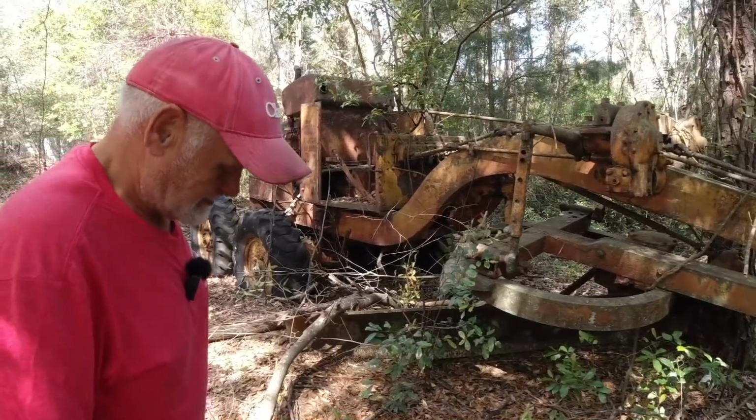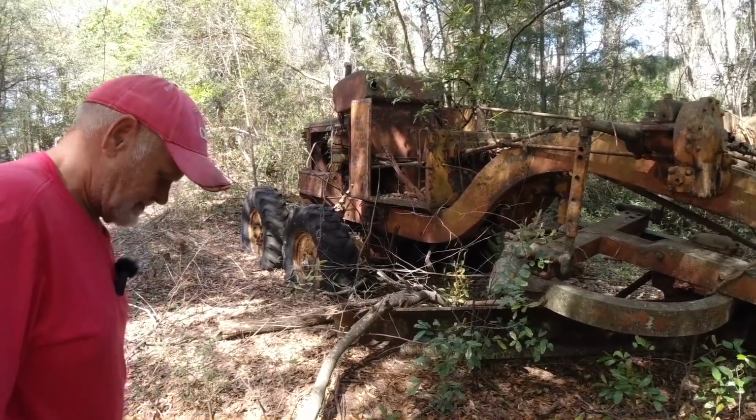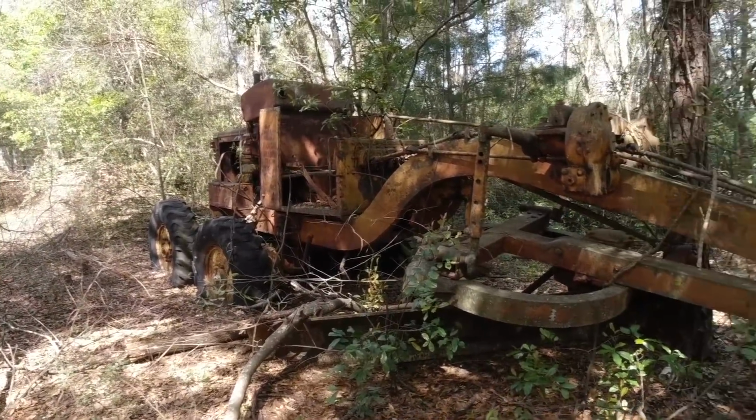I think we have found the very last Adams motor grader on planet Earth.